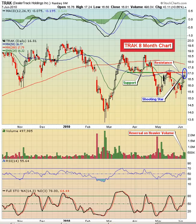Actually, we printed a high on Monday of 1724, but notice we ended up with a shooting star candle off of this recent uptrend. This is a reversing type candle as well. So off of this uptrend with the reversing candle at price resistance and also closing almost right on its 50-day moving average, this would seem to be an area where we would see a pullback on TRAK, perhaps back down to about this 15 and a quarter level. Ultimately, we would expect that this support area would break, and that TRAK would fall beneath 15 and a quarter on a close, and that could eventually lead to at least a retest in the 14, 1410, 1415 area that was tested back in late February.